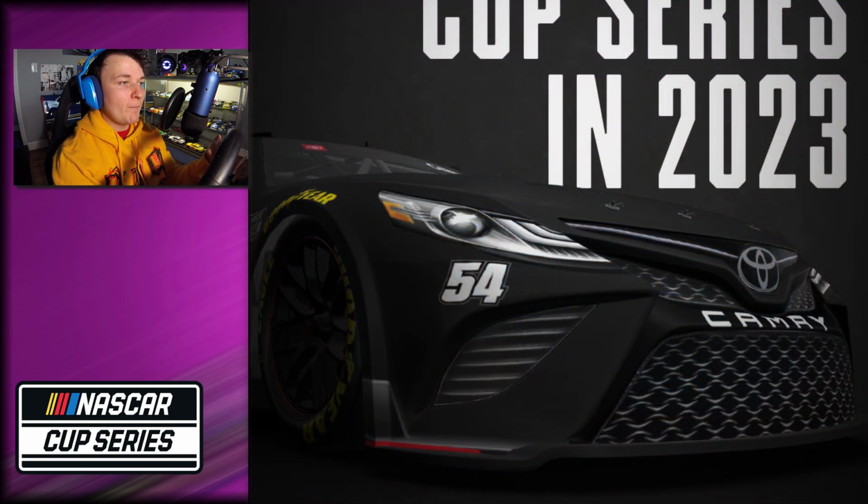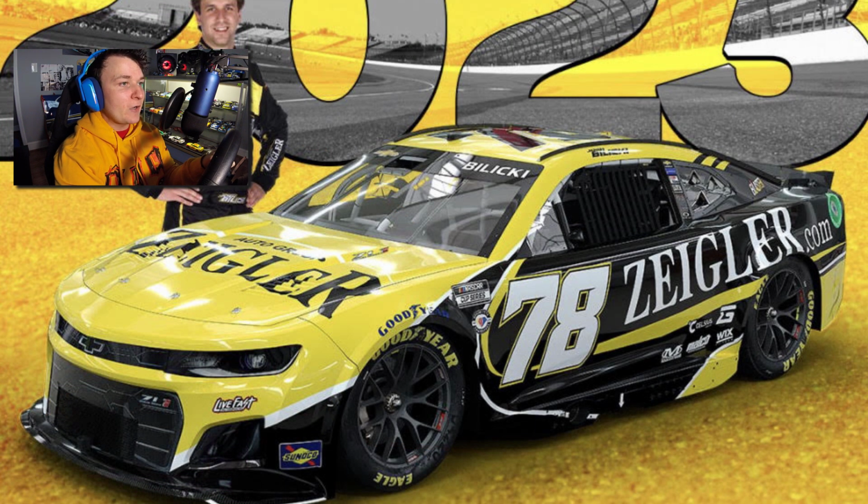Ty Gibbs will be returning with Monster Energy, driving the number 54, not the number 18, but will be the number 54 car. Obviously, they're going with a matte black Monster Energy classic design, like they typically do. Josh Balicki with the Zingler.com paint scheme. This car is bright. You're definitely going to see it on track. As I said before, for an underfunded team, this team kills it more than the rest of them.